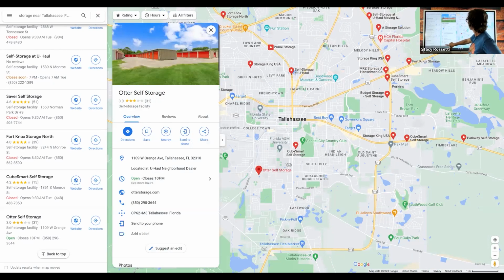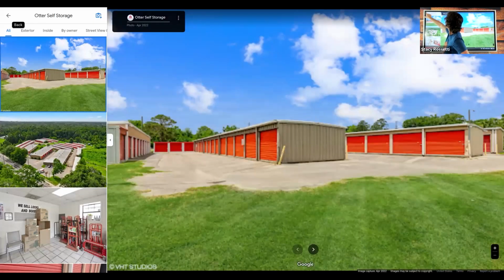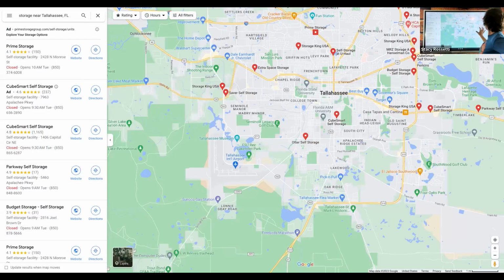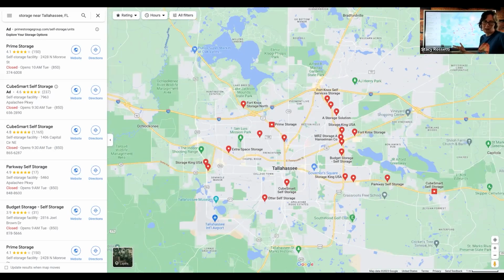and we can actually click on this and you can look at the pictures, right? So you can see it's a massive, huge storage facility. It's like massive, right? So we're not going to be able to afford this, right? Okay. So just by looking through here, you can see that this is definitely, I would call it subprimary market, not primary, but subprimary.